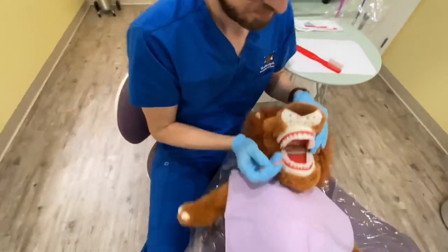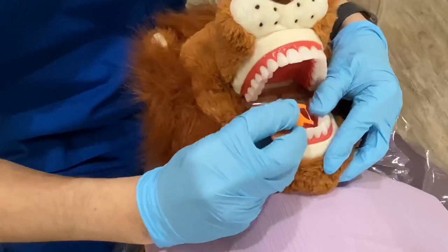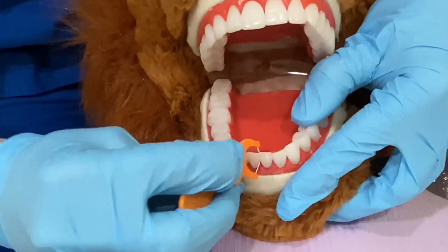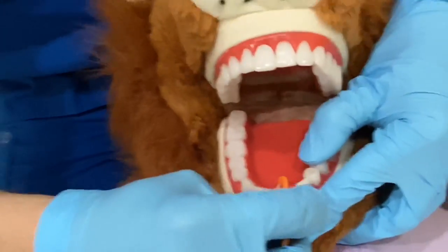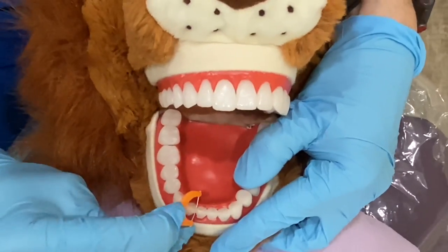With this, basically you find a good gripping point. You come in between the teeth, and you can do the same effect. I'm still using it to bend. I'm coming past it, going all the way down, up, coming to the other side. Now I'm flipping it. Same thing over here and over there.